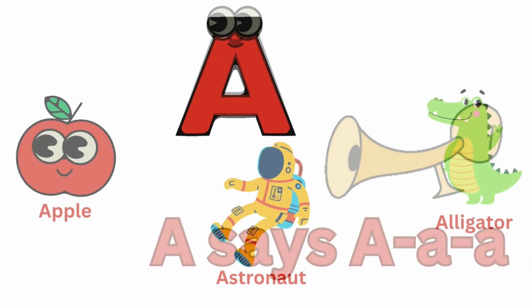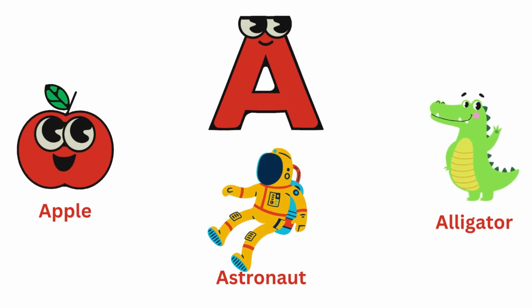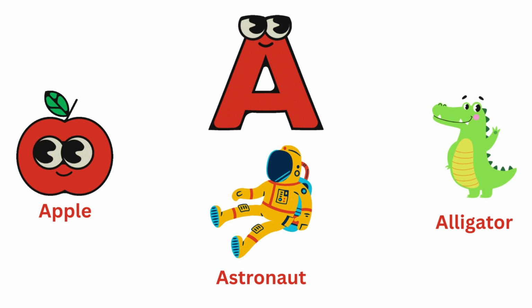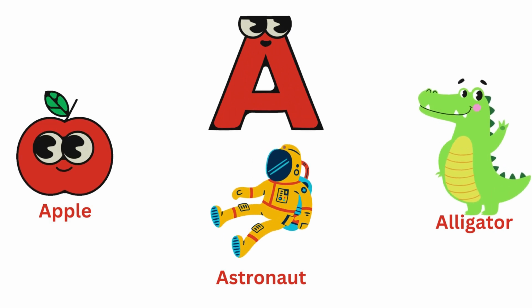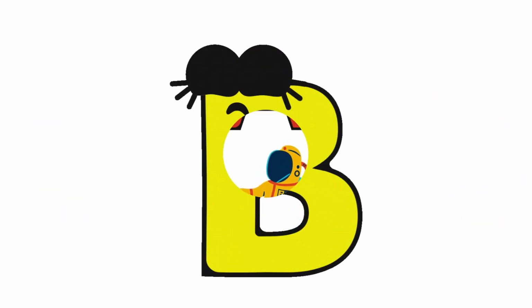Look at these pictures. We have an apple, an alligator, an astronaut. They all start with A. Say it again. Eh, eh, eh. Wonderful! Now let's move on to letter B.